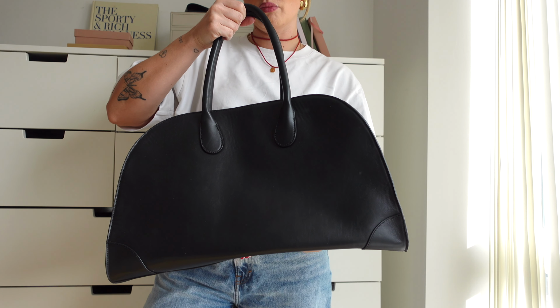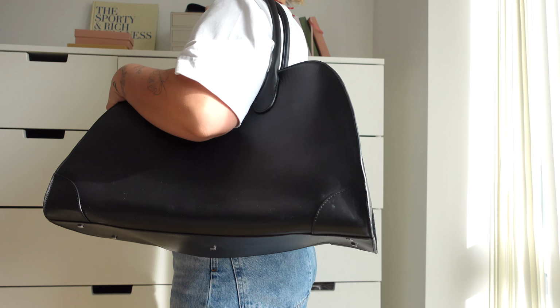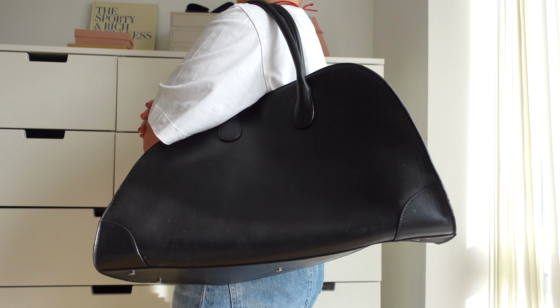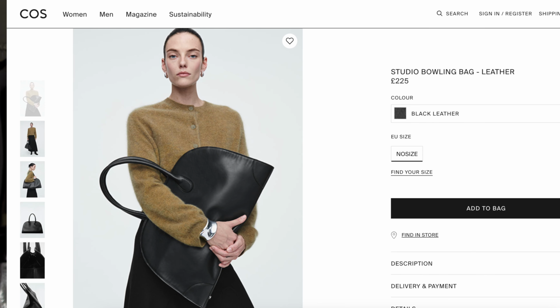When it comes to bags, probably my favourite place again to shop for bags, especially for the price, is COS. I have this COS Studio bowling bag. I've had it for a while now. It's a really oversized, amazing bag. You guys have probably seen it a million times already. It's still in stock. I love it. It's on the pricey side. It's $225, which, as I said, is a pricier bag for COS, but you really are getting some bag here. It just looks so good and elevates an outfit so much.